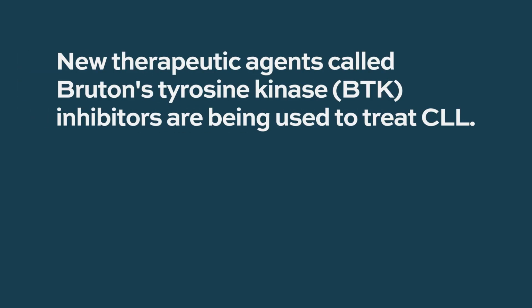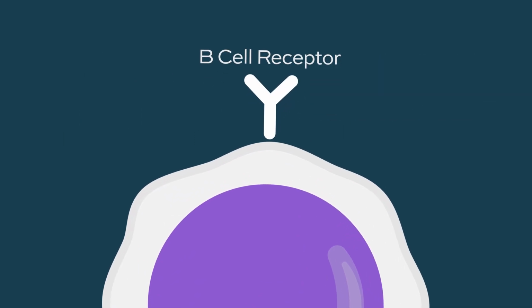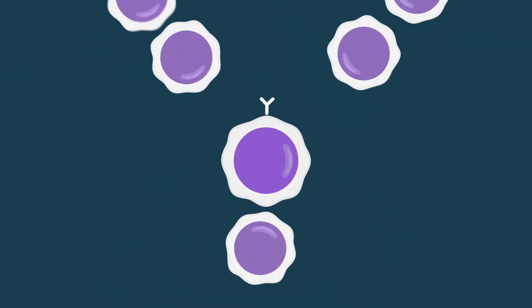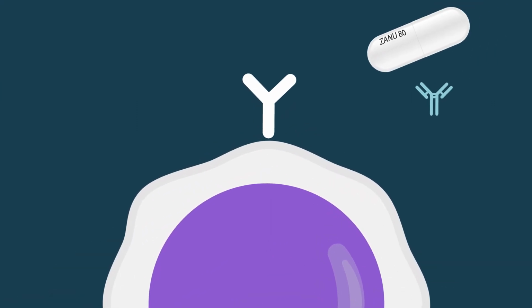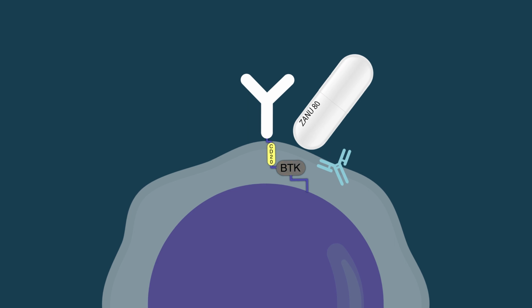So, as I mentioned before, CLLs are B cells. There's something called the B cell receptor that promotes signaling toward the cell that leads them to increase proliferation and survival. So now we use medications that specifically target certain pathway areas on the B cell receptor signaling that make these cells stop proliferating. And these are typically pills that the patient takes.